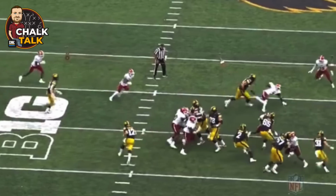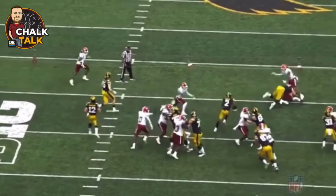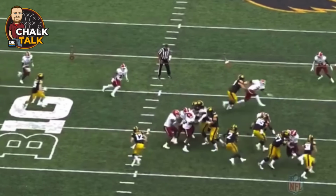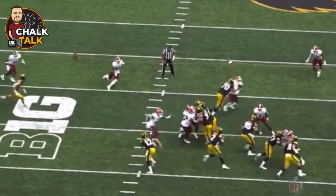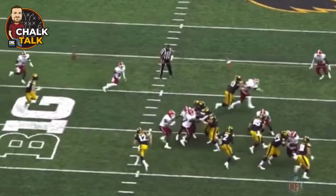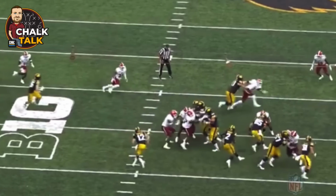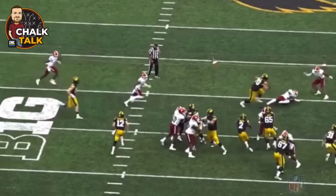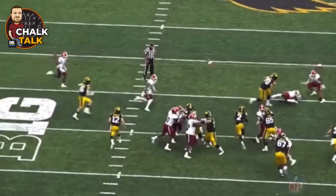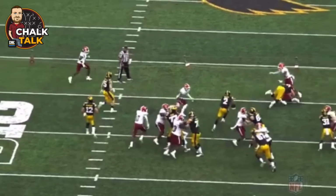He sees the lane. He hits the hole. He gets north. That's another thing about Kaleb Johnson: when you talk about one-cut runners, it's the ability. It doesn't always have to be the outside foot. Sometimes you're like, oh, it's the outside foot that's got a plant, and then you can go. He really starts this bend with his inside foot right there, and then he gets north in a hurry. And once he gets north, once he finds daylight, bringing him down is not easy.